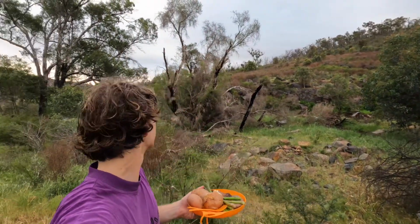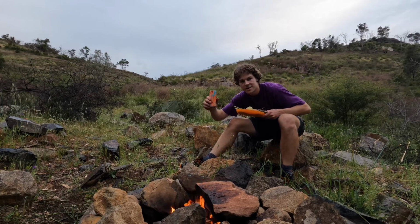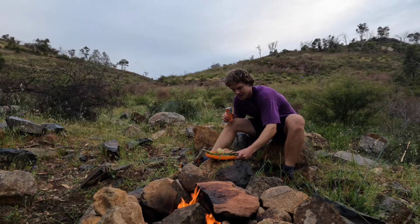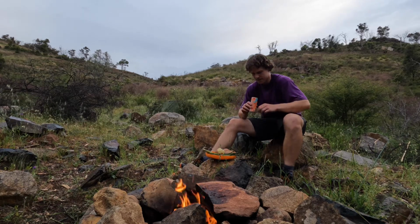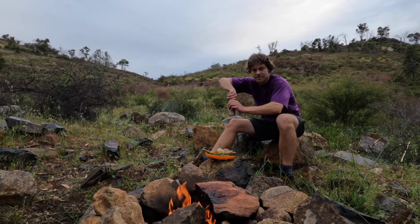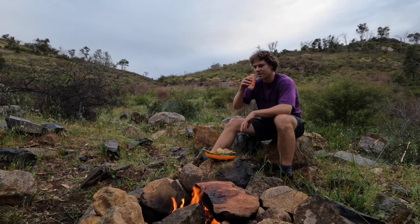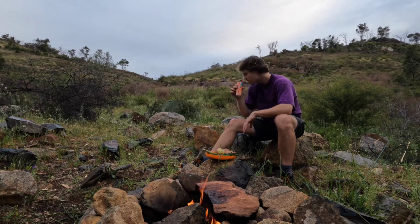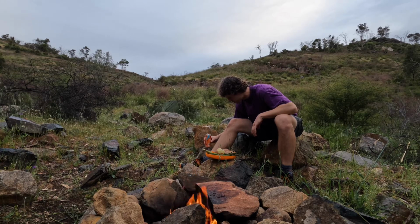Pretty happy with it. Well, it stopped raining, so I can come out and enjoy the rest of my dinner. Cheers. I was able to come back and grab my drink thanks to the break in the rain. You always need a beverage to wash this type of food down with. It's not the best beverage in the world, but it is a beverage.